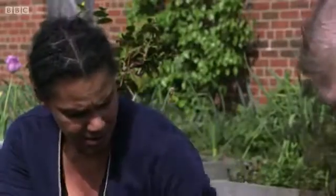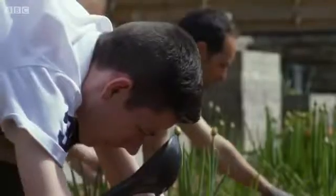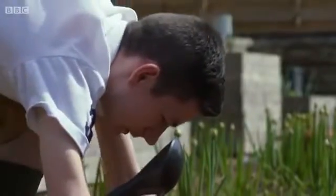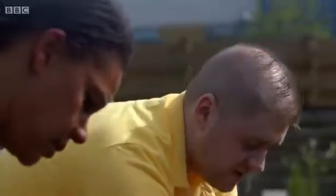For me, what's therapeutic is being outside in the sunlight, but it's also the social interaction and the other people you meet while you're here. You're not here on your own, so you can ask questions, gain knowledge as well, and chat about anything. It'll take your mind off. Maybe if you've got any worries, it's a form of distraction. Yeah. But a very positive form of distraction.